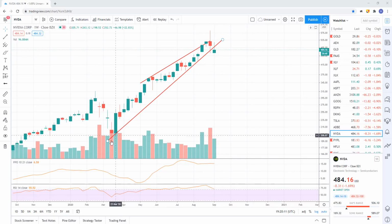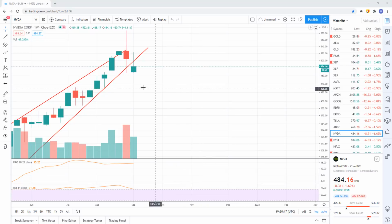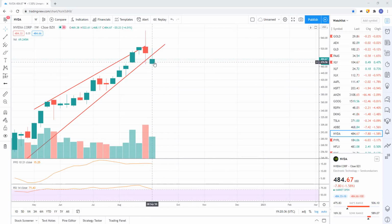Nvidia on the weekly, another strong performer, was making a bearish rising wedge. We broke trend. Now they're trying to recover that, but there's only 40 minutes left in the day, so they could run this up and close it back above this 500 level and have what's called a stick save, basically where they last minute save it. But as of right now, we're below trend. Looks like we're going to close below trend on the weekly chart.